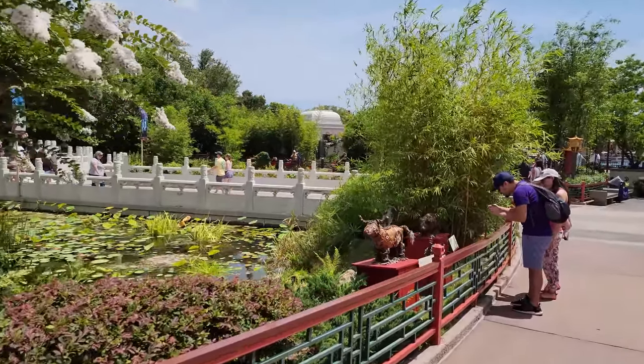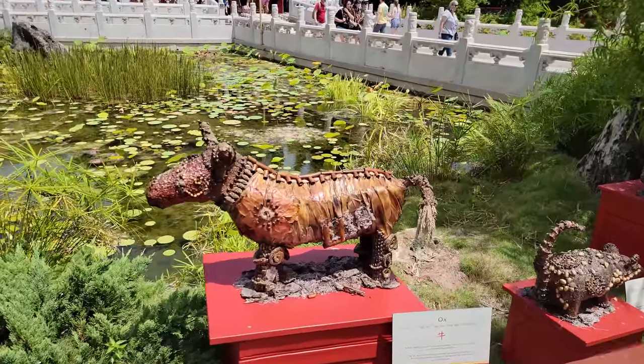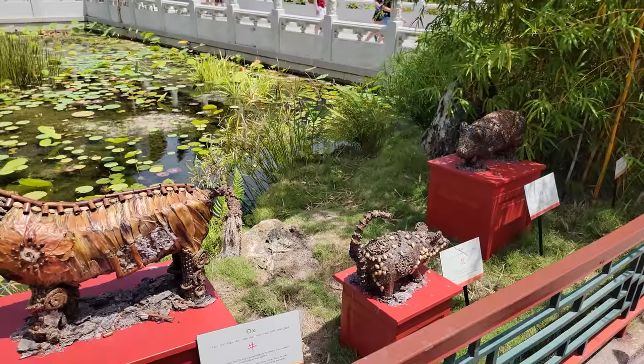Got a few more animals here. The ox, and the rat, and the pig.